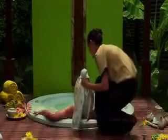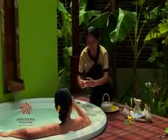Each treatment is designed with a specific purpose in mind, be it jet lag or stress. Highly trained therapists are on hand and are more than happy to advise on the treatment that best suits.